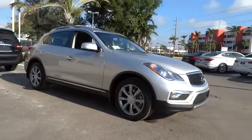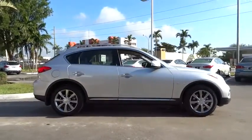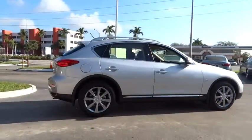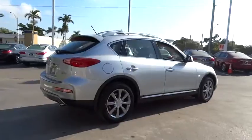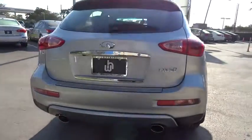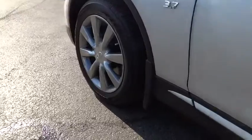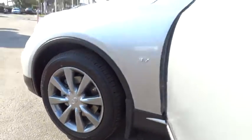2017 INFINITI QX50. The INFINITI QX50 is the perfect blend of luxury and power. You will be impressed with the QX50's agile, sports sedan-like handling. It also comes with very responsive steering and strong brakes. The QX50 offers extremely high levels of safety and luxury, all with a sleek new design.